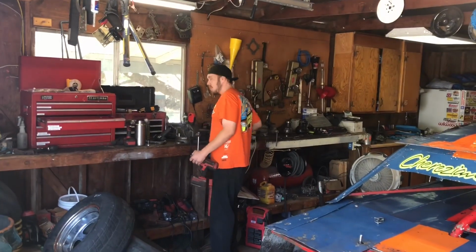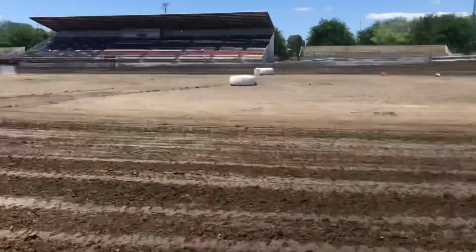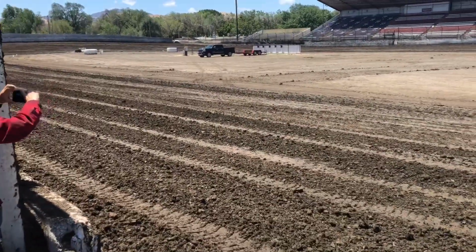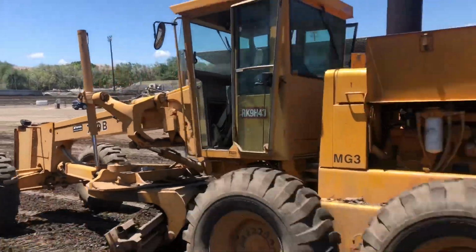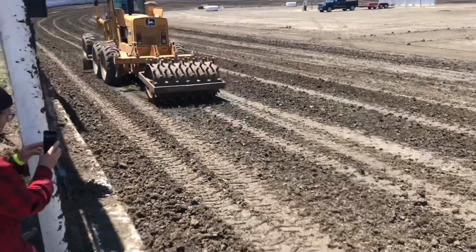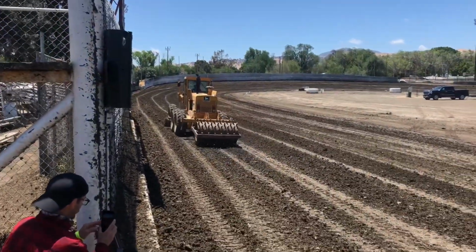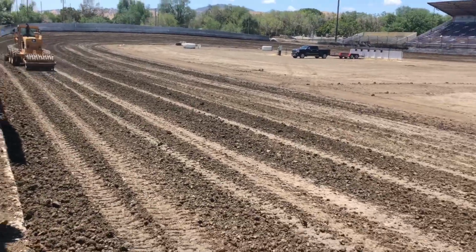Alright, that's Chris over there. How's it going? I'm Ryan. It's Trezian Racing, and it's finally race day. About to load this thing up and go to the track. Got the Chiefs foot out there. Cool. That's the first time I've ever seen them use a sheep's foot roller out here. That thing works.